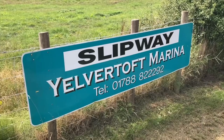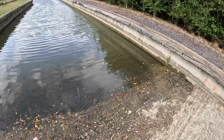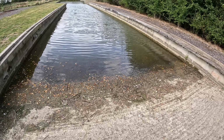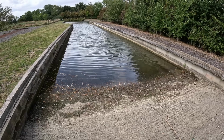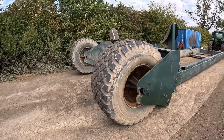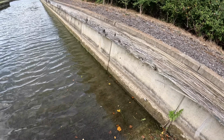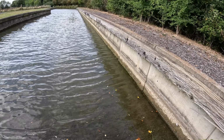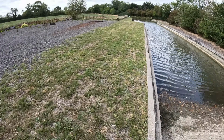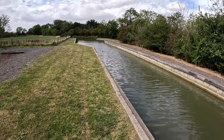I've come down to the slipway to look at the level of water, and we can see there's quite a difference here between the dry part and the wet part. The slipway is very shallow as it goes into the water, and I have been told it would be difficult now to take boats out of the water or put them back in again. Looking along this line here, we can see at least a 3-inch drop. Just walking to the end, don't really know what I'm expecting to see.